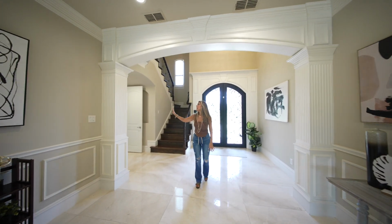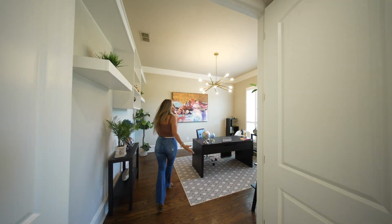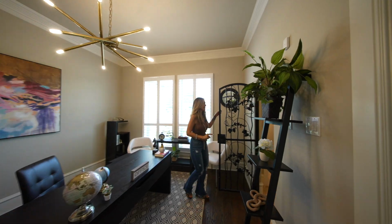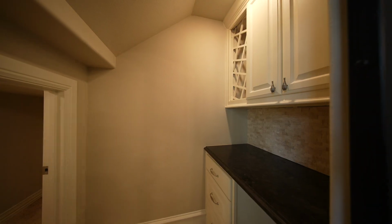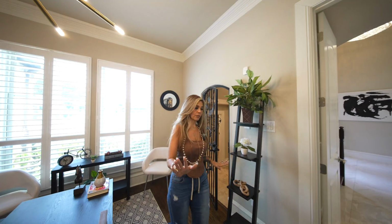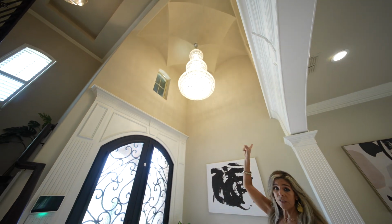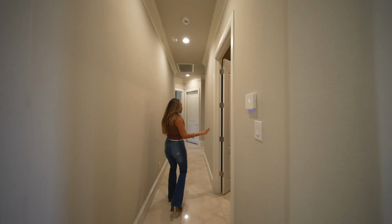Come this way. We have a dedicated study off the entry. Double doors, walking in, beautiful wood floors, plantation shutters, shelving, love that, but wait for it. Come over here because, as you can see, you actually have a wine cellar. So you have a little bit of a place to store your wine. And what a nice feature here. I just like that. Beautiful, beautiful space. All right, as we go, look at this chandelier, and then you have almost like this half-barreled ceiling. Beautiful.